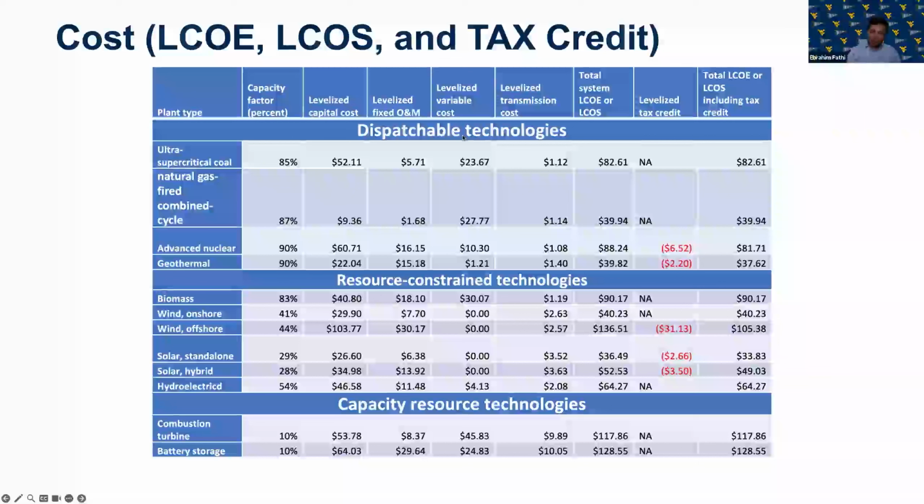But the same goes for geothermal, right? The same goes for nuclear. But technologies like wind, right? These are not dispatchable. These are called resource constraint technologies. You don't have any control over the wind. You don't know how much wind you will have and how much energy you will produce, or the solar. If there's no sun, if it's night, obviously you don't have solar energy, right? So these are constraints. And there are some technologies that we use to meet the demand, right? If there is a peak in energy use that we need to catch, we are going to use combustion turbines and battery storages, okay?